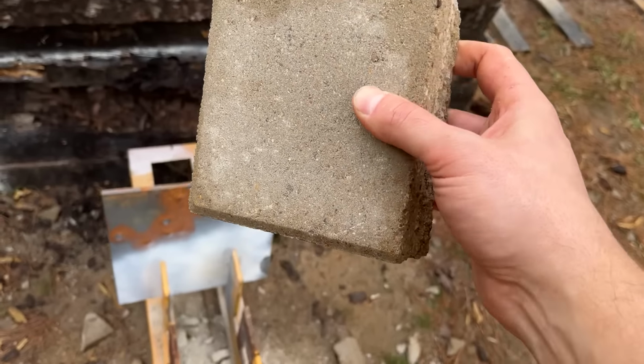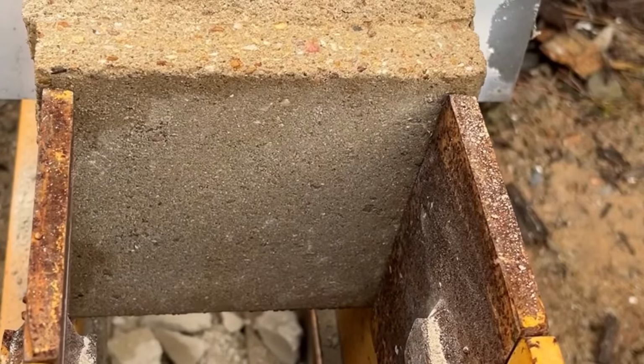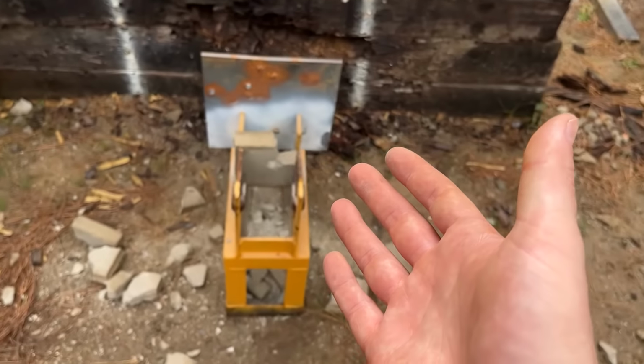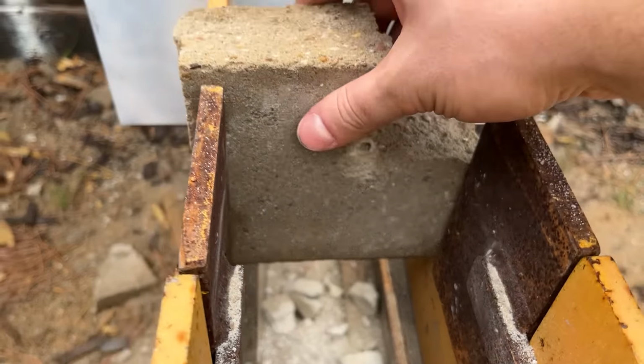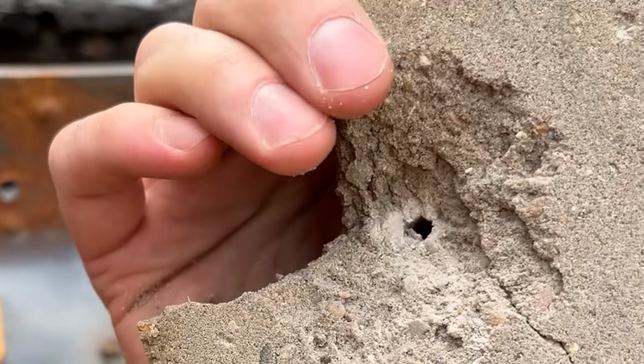The M855A1. Damn it. There we go. Did you freaking see and or hear that? Holy shiteballs. Basically the whole freaking block is left on there, like a little piece chipped off, and that wasn't even where the hole went through. That is a freaking clean hole through there.